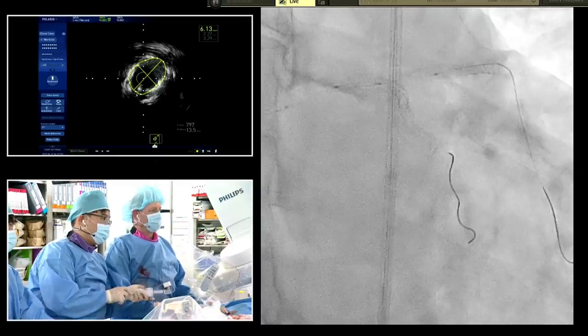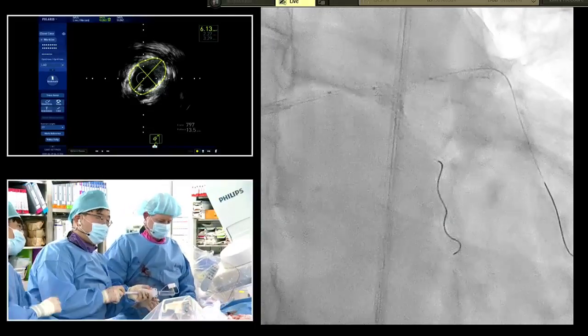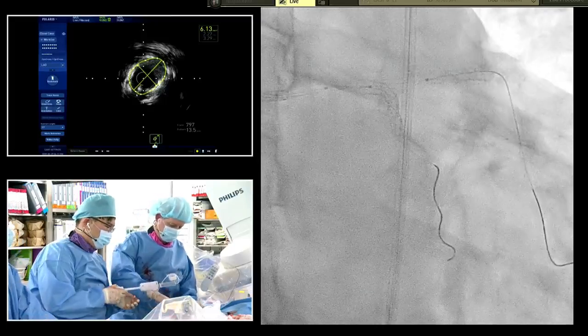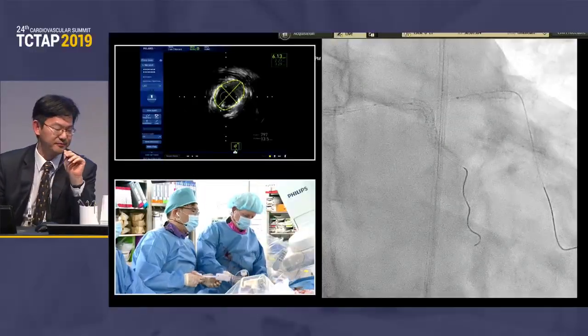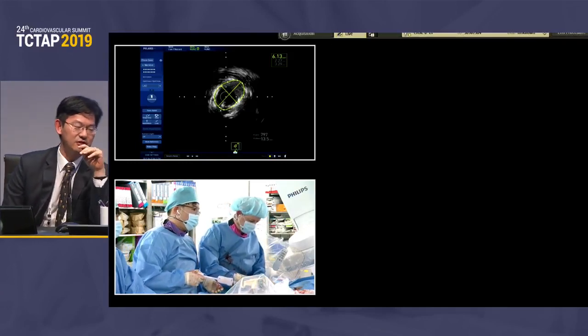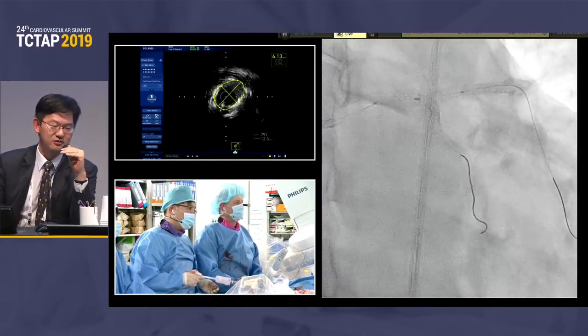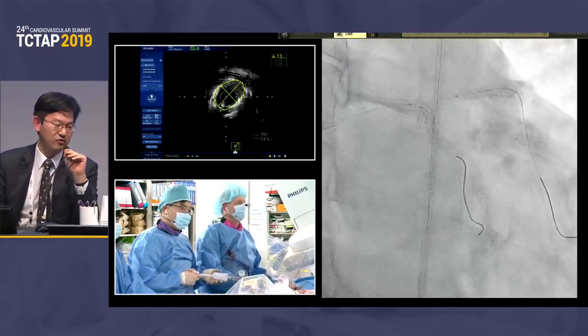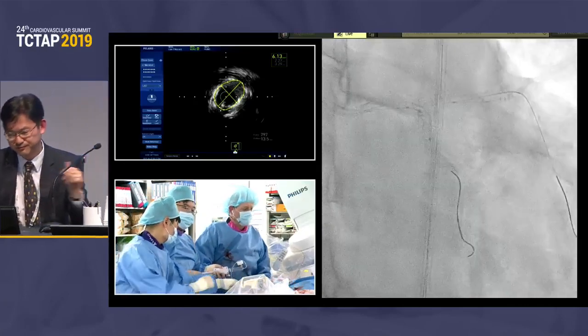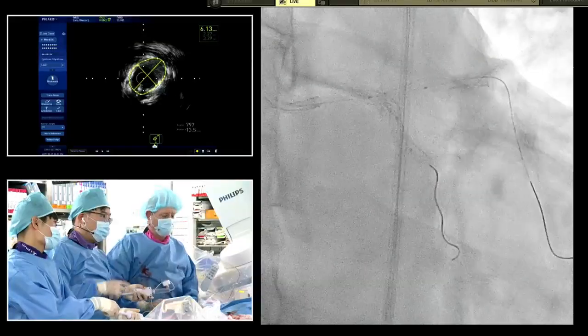Can I just ask a question? Circumflex is an old stent and there was not a lot of disease. So why is it absolutely essential to do a kissing technique here? It's not. The circumflex stent is an old stent, right? And there was not a lot of disease. So couldn't we just focus on doing the proximal LAD and not touch the circ? Personally, I would do it, but to avoid the coronary shift, not as deep as this.